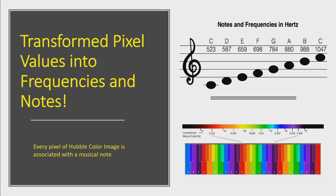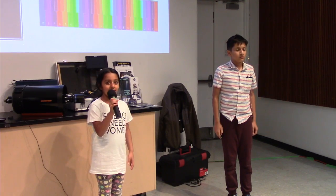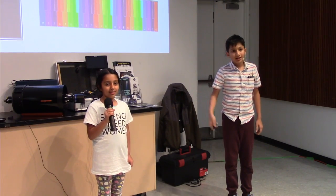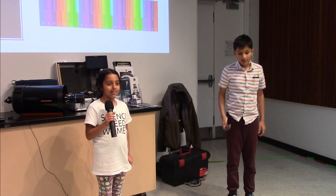So what I did is I took the numbers that he gave me, and then I assigned them a musical note, so that you can actually play the music and then see the notes. Since basically I had a matrix of many different pixels, I gave those pixel values to Arushi, and then she was able to convert them into frequencies, basically musical notes.